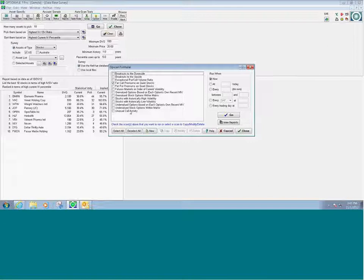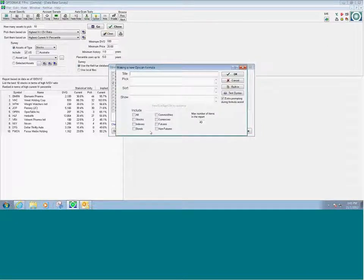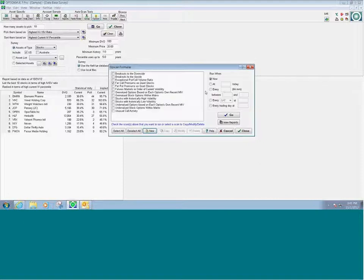These are the ones that come pre-packaged with OptionVue, but you can actually write your own. You can start here and say new, write your own formula, and start scanning for customized things that only you are going to be privy to. So it's a very powerful part of OptionVue, that's OpScan, and it's $50 extra a month.